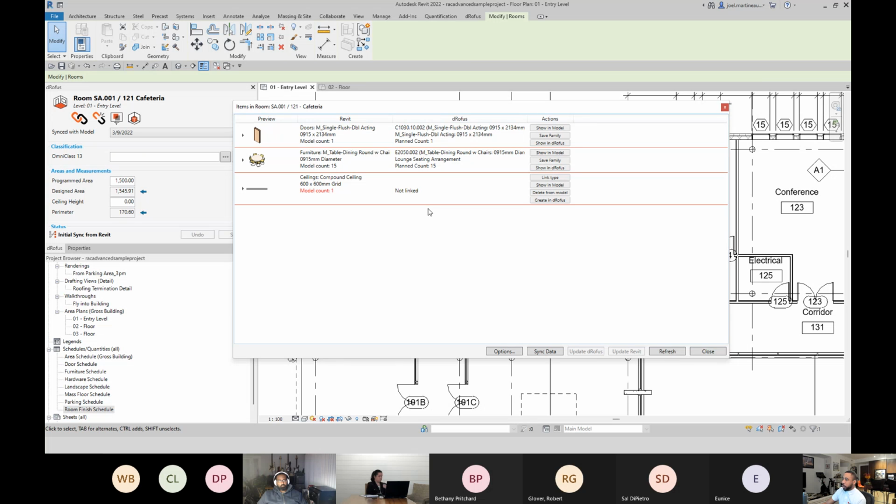What we can do is that inside of dRofus, based on my item list, I can start to plan and say what is required for this particular room. And once I do that, if I have connected the families in my Revit model to the items in my dRofus database, I can then start to make a comparison. So what you're seeing here is that in terms of doors, I have said in dRofus I need 1 door, and in this room right now, it is 1. So it is actually matching.